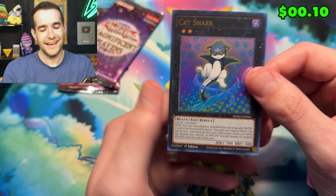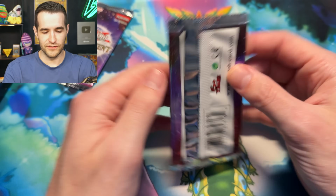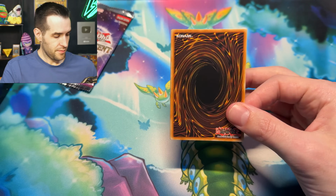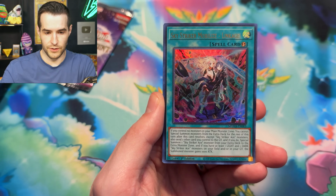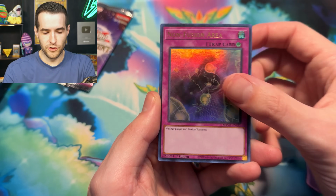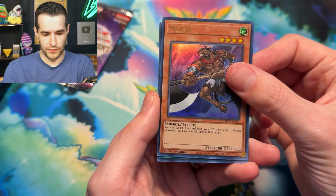So this has a gold rare print, like one of the crazy secret rares. The very shiny card. All right, so we need to get ourselves a Secret Pharaoh Rare to really go crazy on this video. Probably not going to happen, but maybe we'll get some other good staples as well while we're at it. Boral Sword Dragon, another nice card. Sky Striker Mobilize Linkage. Non-fusion area. Mizuki, that'll be good for like Edison and stuff. I'll put that in the box.